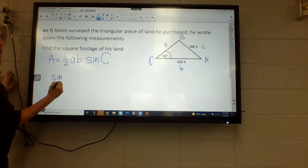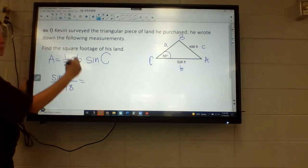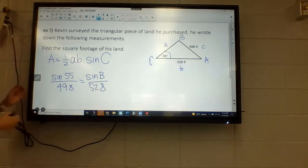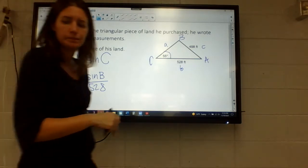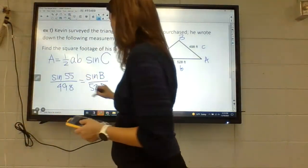So I'm going to do sine of 55 goes with 498. And then I'm going to have to do B and figure out. So this is definitely a little bit trickier one because I'm going to have to do a couple of steps to get there. And again, you definitely want a calculator, because if you're able to do those without one, maybe you're cheating. So cross multiply here.